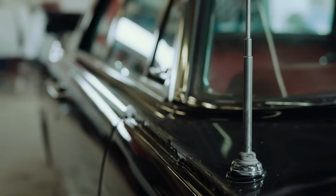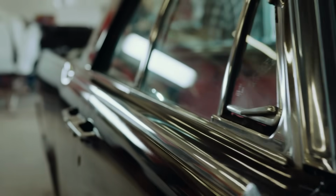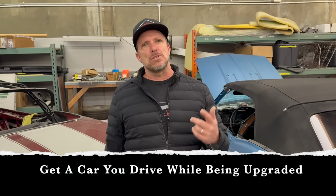Get something you can work on while you chip away at it. Whatever that means to you based on the budget and the car you can get. Again, I get a classic muscle car that I can drive during the restoration or upgrading process. I'd also look for something that's complete. I especially wouldn't buy a really rare car that's missing a bunch of parts. Those are hard to find and considerably more expensive.